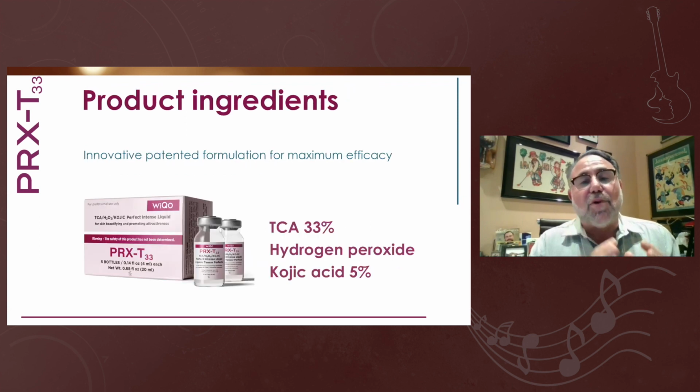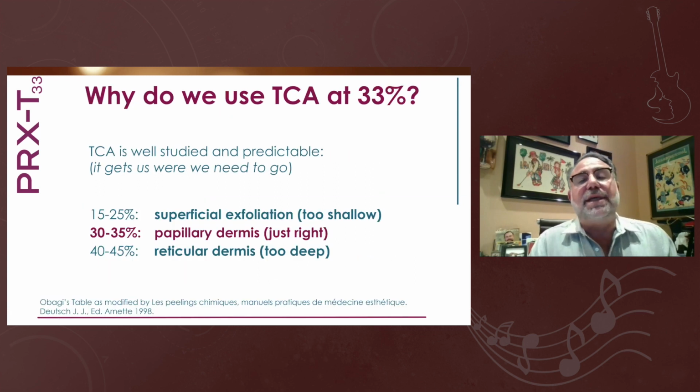So again, the products in this formulation that we're putting on the skin are TCA 33%, a low concentration of hydrogen peroxide, and kojic acid, 5%. So TCA, why TCA and why 33%? Well, TCA is well studied and predictable. It gets us where we need to go.